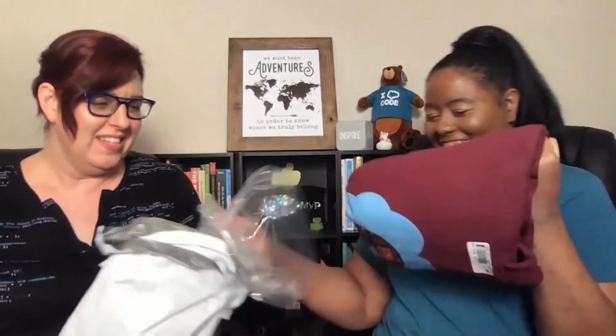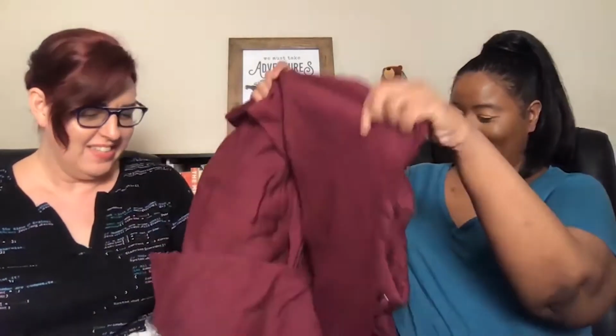So the first one is this. Let's see what we got. Oh, it's a hoodie with the WITDEVS logo for Black History Month. Oh my God, that is so gorgeous. So gorgeous. Yes, this is super cute. So cute. Okay. All right. So then we have another one. Okay. Let's open this one. And this, we got in a pink t-shirt. And there we go. We've got a gorgeous WITDEV for Black History Month.